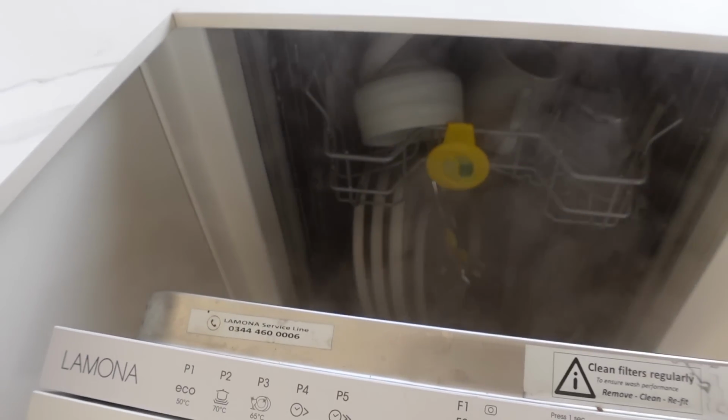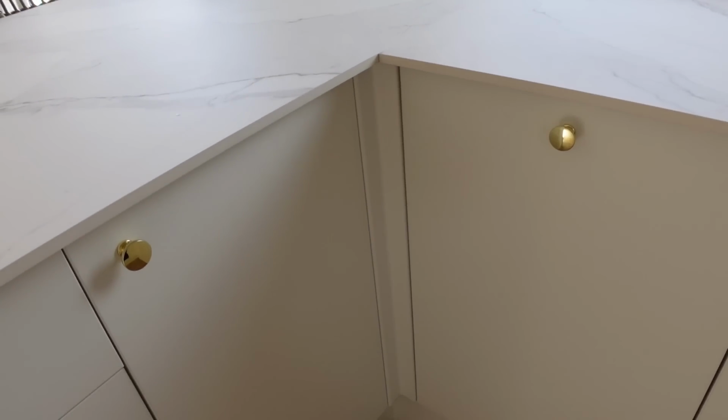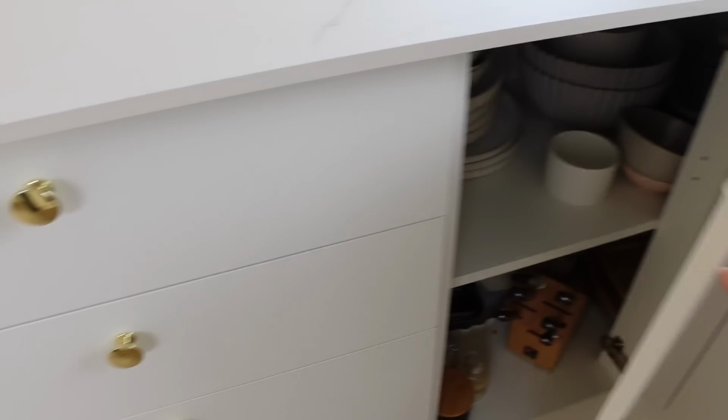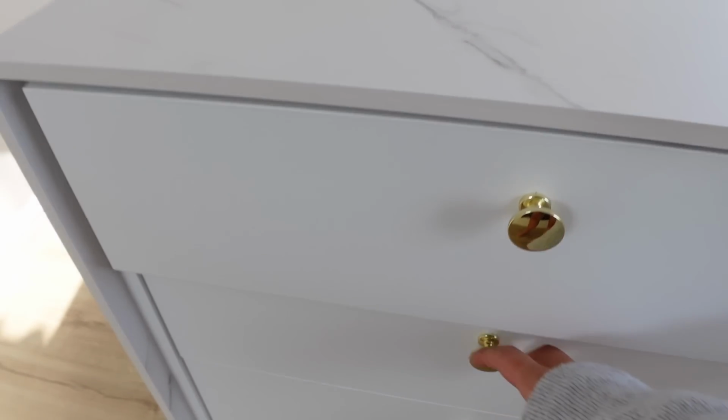We do have a little dishwasher in here, which I have just put on, so it's very steamy. But yeah, we managed to pop a half dishwasher in here. We've got all this cupboard space for plates and stuff. We've obviously got drawers along here.